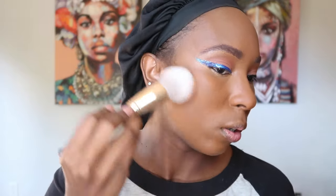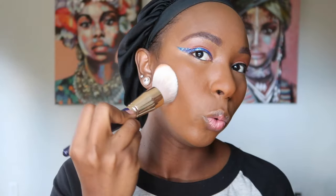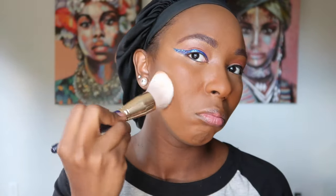Again, with my Juvia's Place brush. I have a lot of these brushes that I haven't used. I'm gonna go in with the darker one and see how well that's gonna work. Ooh, okay. That's the one then. That's the one. Give it a rose. That's the one.